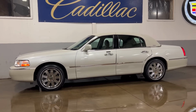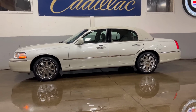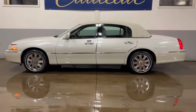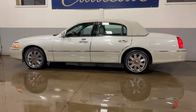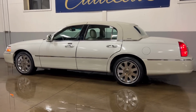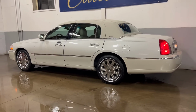This is a 61,000 mile car. It was traded in at a Ford dealership down in Port Charlotte, Florida, I think it was, and I purchased it from them. Had it shipped up here to Pelham, New Hampshire. Went through the car, serviced it, detailed it, did all my little things to these Town Cars that I do, and here it is, ready for its next owner.